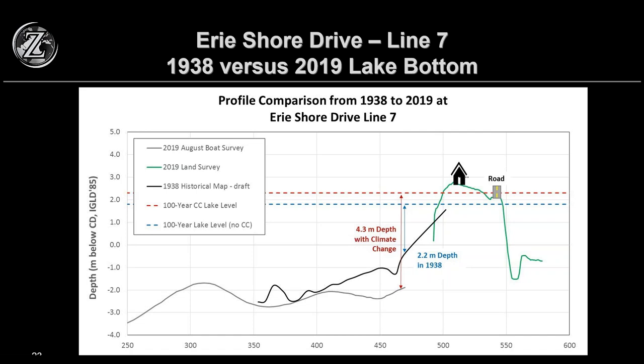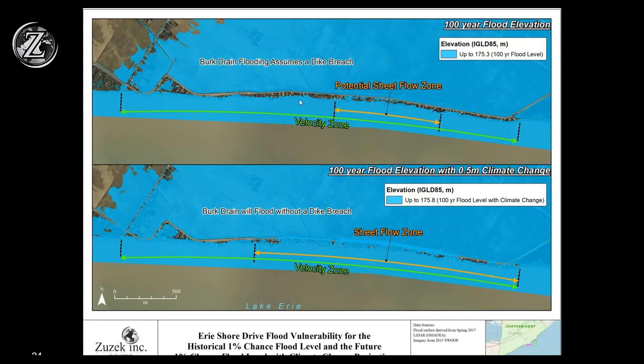And so some look at the flooding here. Again, the homes along this barrier here, Erie Shore Drive, this is diked farmland in the back. We assume that the dike's breached for the 100-year flood. We've got areas with water flowing over the road as well and compromising the dike. The bottom graphic, you add that half meter of additional water level for climate change, and you've got sheet flow and velocity water flowing over the vast majority of this road infrastructure.